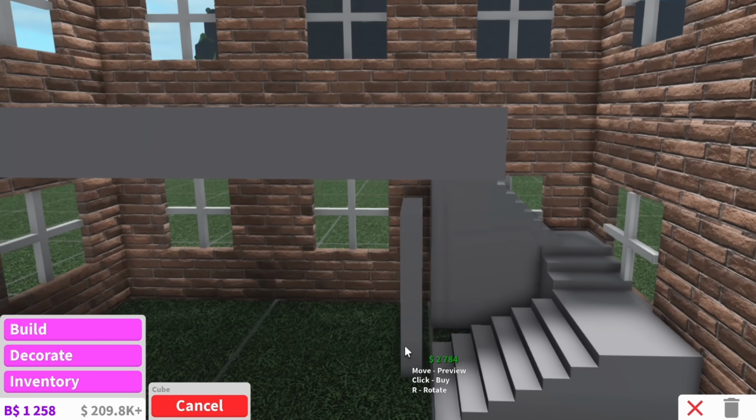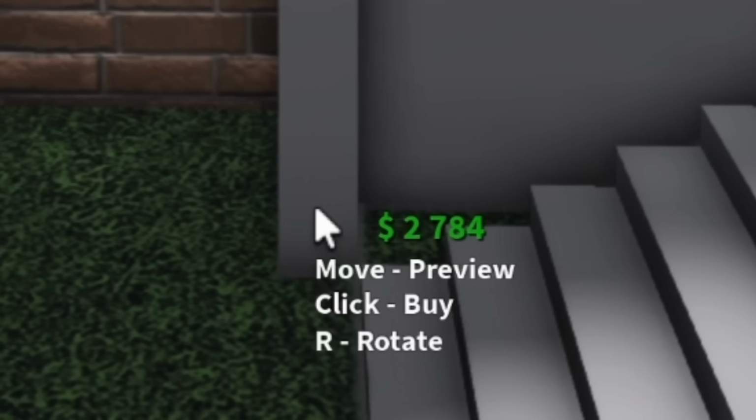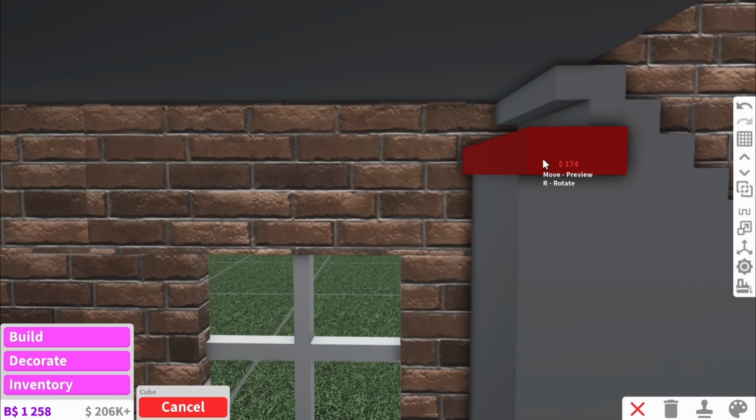Oh my gosh, guys, I hadn't even noticed my money. I just went to copy and paste this bit of stairs. 2,000! What in the world? Bloxburg, sort out your prices, please.